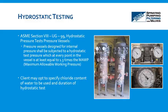And the client could also specify a specific duration of the hydrostatic test. Minimum, we would typically test for 30 minutes. And this is an inspection point for any U-stamped vessels, so the technical authority would have to be present during the hydrostatic test.